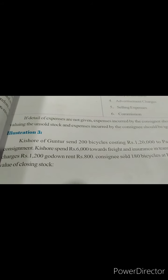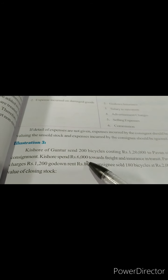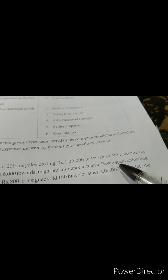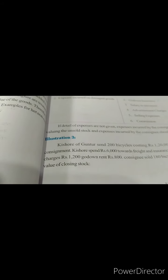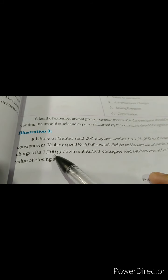Before you solve this illustration, dear students, it's a must that you should know what the recurring expenses of the consignor and the consignee are. So here, the freight and insurance in transit is a non-recurring expense. So we have to add it to the cost of our bicycles. Then what happened? Have a look at the question. Pavan spent unloading charges. Yes, it is a non-recurring expense. So we will add this also.